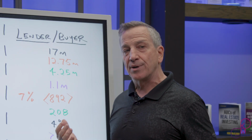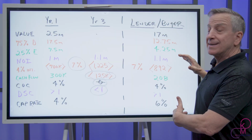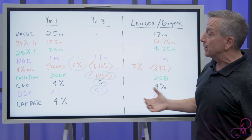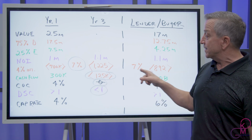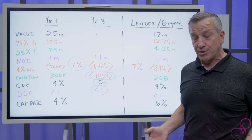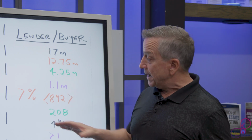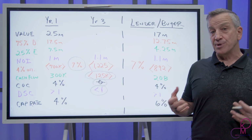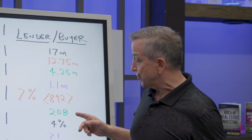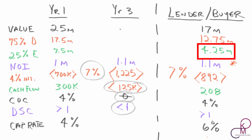In this particular example, this would be a very good deal to buy. And this is precisely what people are looking for right now. They're looking for deals that have been repriced because the interest rates have gone up, and they're out of bounds with the debt service coverages. And of course, the cap rates are going up. So now you would buy this property with fixed rate debt. You would buy this property with a 7% loan, let's say, and you would produce about a 4% cash on cash return. It would produce about $208,000, with about $4.25 million in equity.